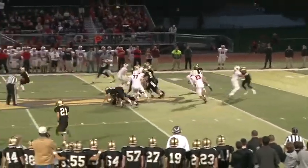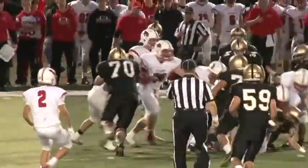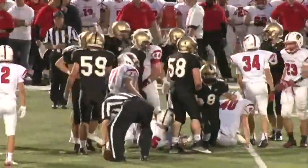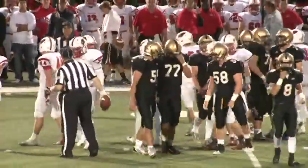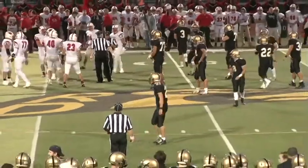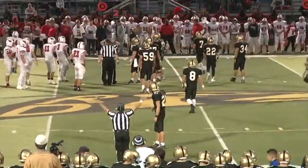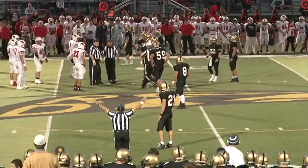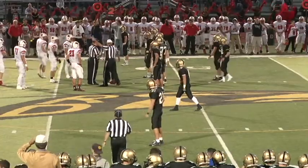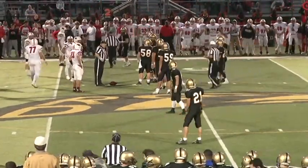Inside handoff. And it goes around the right side. Big hole. Number eight, Lonza. Lonza picks up, and that's not Mario Lonza either. 10 yards from Mr. Lonza. For all your Italian people out there. Great fake though. Great fake by number 22. Let's see now. They're going to get the first down. Yeah, I thought it was a first down, but I don't count. And that, of course, was Matt Lonza.